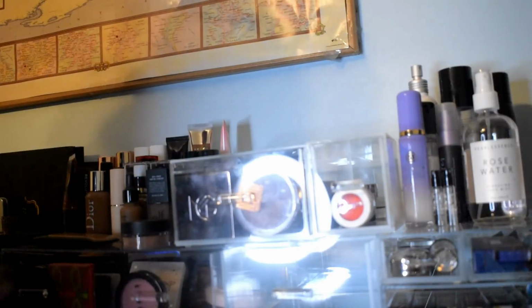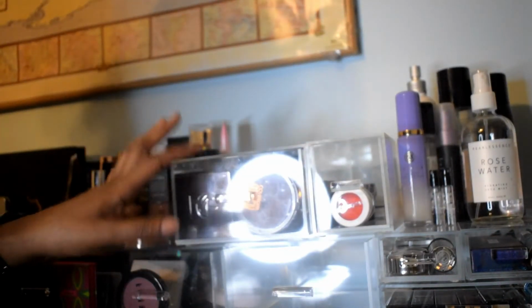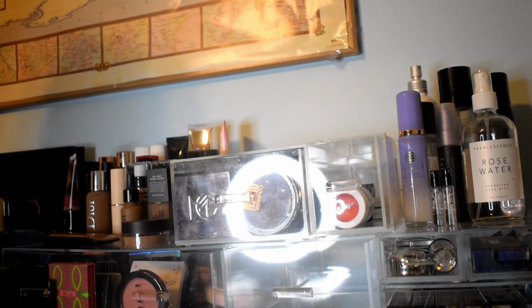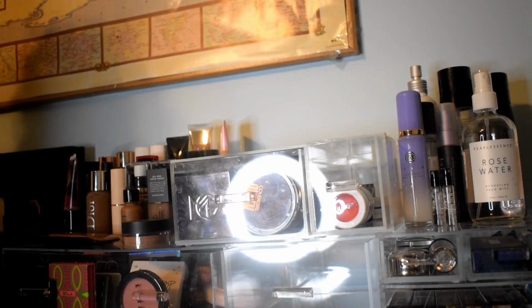Okay, so as you can see, this is the top. These are my bronzers. These are the single shadows. And right here, I want to actually display my MAC lipsticks. MAC has become my biggest collection when it comes to bullet lipsticks. And I want to display them, specifically like the limited edition ones.